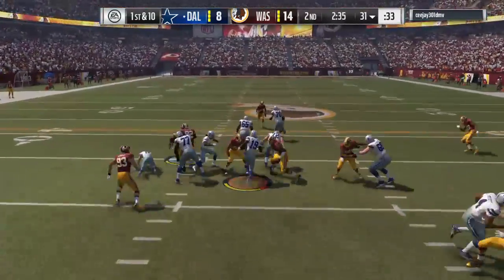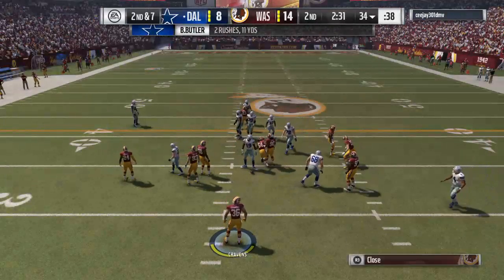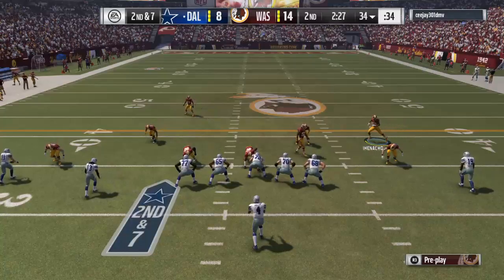Well, now they'll try the end around. And he'll be limited to a short gain up to about the 34-yard line. Give him 3 on first down. It'll set up a 2nd and 7.